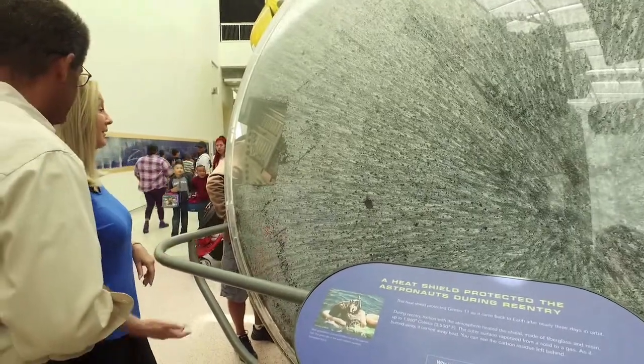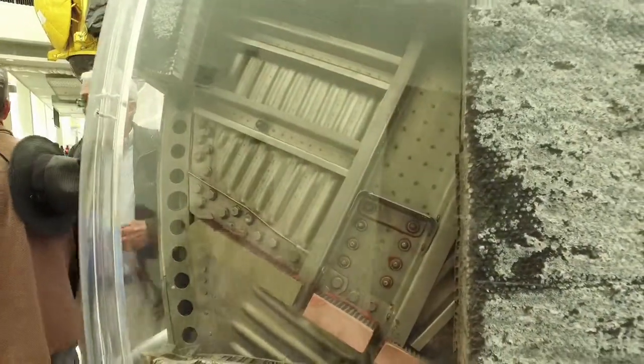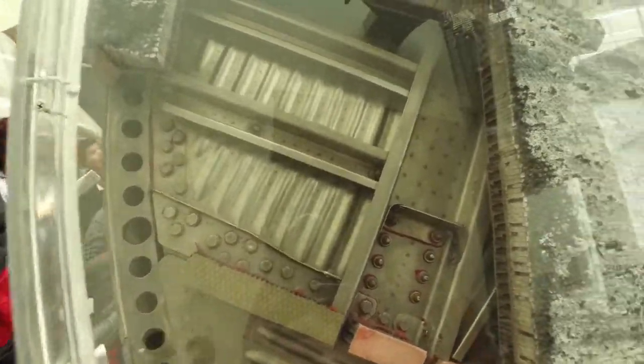Yeah, all right. It's very thick too. How thick is it? It's about 3 inches thick now, and it was about 1.5 inches thicker before. Yes. This really is incredible.